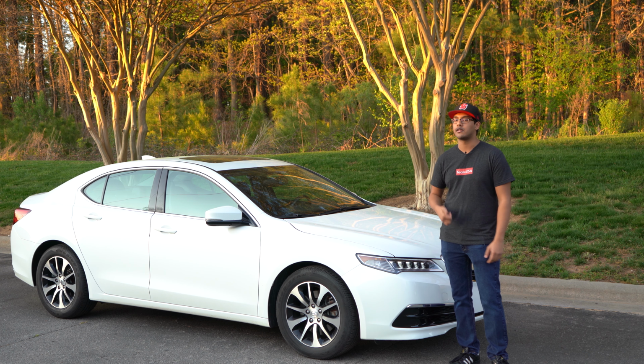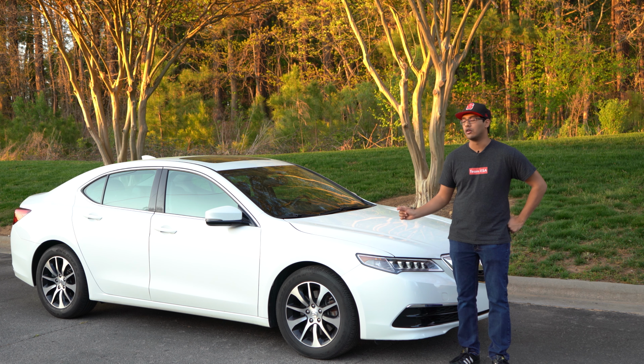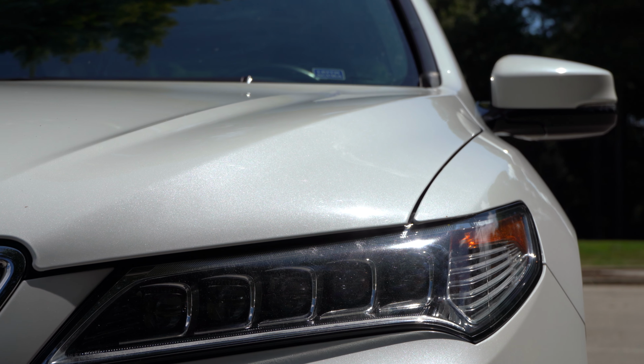It covers electronics, the HVAC, obviously engine and transmission, all that good stuff. So you're genuinely really covered with these cars, and they've honored every little thing. So do I recommend this? It's really this and the ES 350 Lexus, right? But here's the thing with the Lexus.